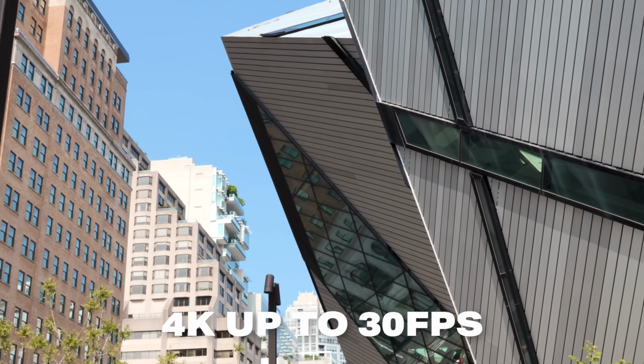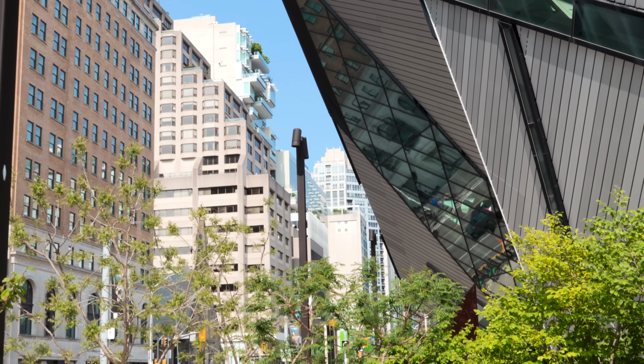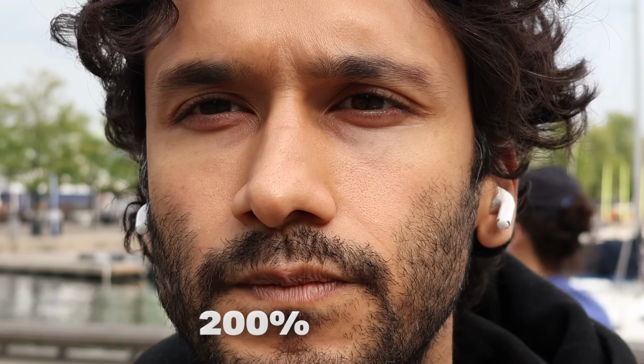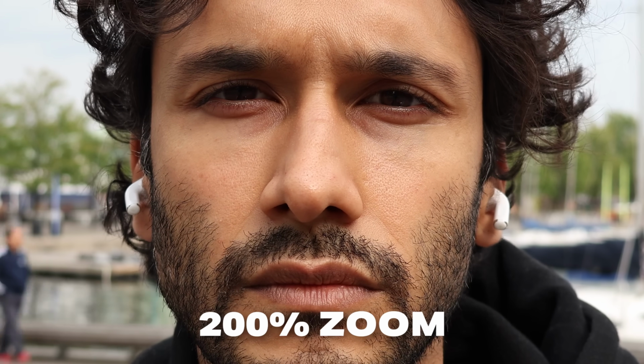And video is where the Canon R50 really shines and why I think a lot of people should pick this camera up. It shoots 4K at 24 and 30 frames per second with zero compromises. It is literally as good as 4K can get on a budget camera. And the 4K video is also downsampled from 6K, so you get 6K detail and clarity, but in a smaller and easier to edit 4K file.